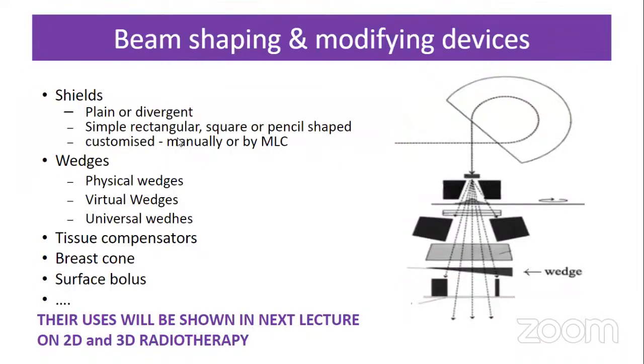Then shields could be very simple pieces, rectangular or square or pencil shaped pieces you could use for corner blocks or something else. They could be customized and made manually. Before multi-leaf collimators were there, it doesn't mean that we were not using customized shields. When we were giving mantle or inverted Y or any other complex shape, we were using customized shields. So with cerrobend blocks, we used to make them. The mold room was not just making the molds. One of the important duties of the mold room, which has now almost gone away, was to make customized shields.